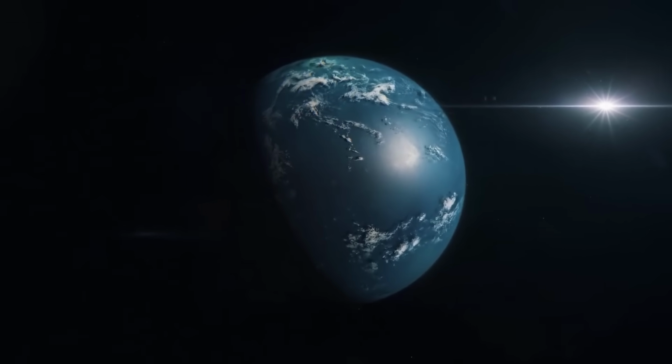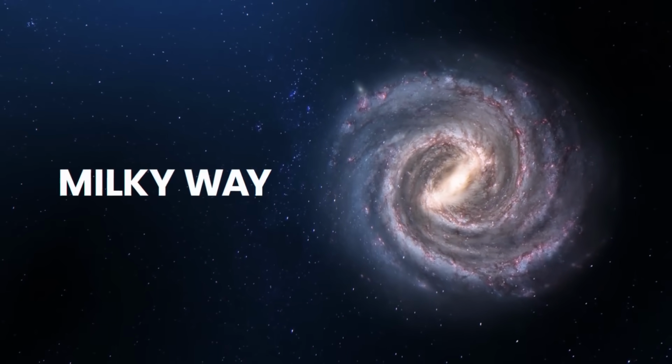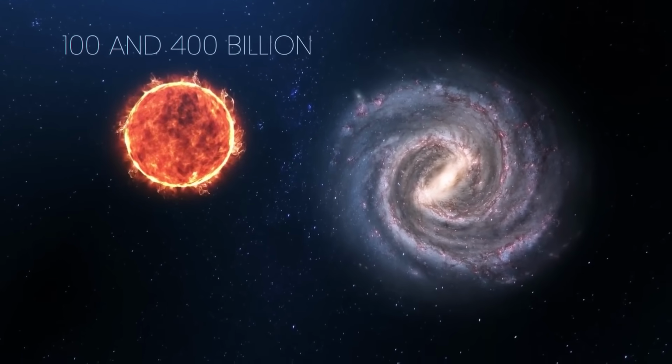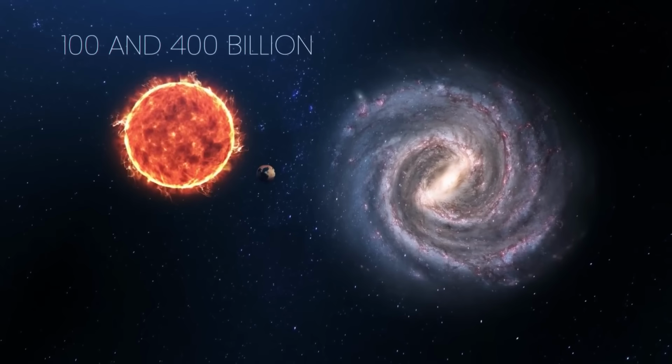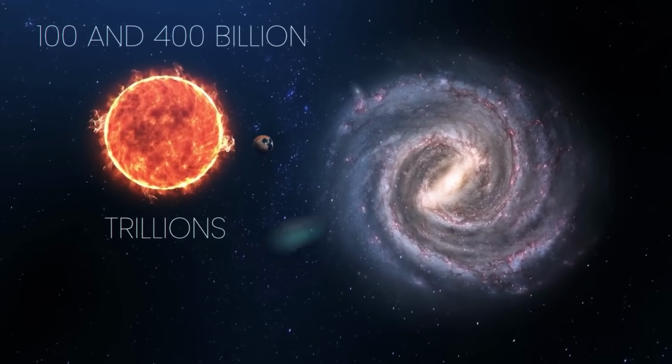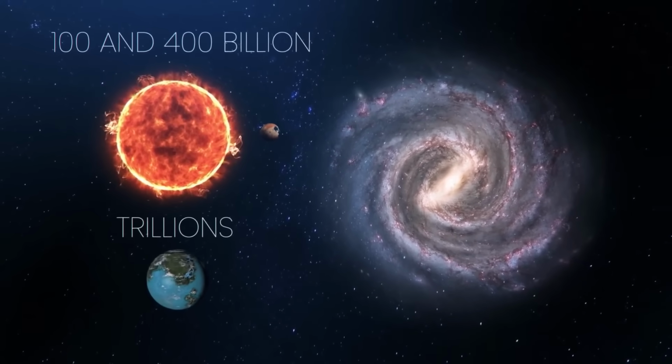on their surface. This is just a rough estimate, as there are between 100 and 400 billion stars in the Milky Way, and every one of those stars probably hosts at least one planet. That means there are likely trillions of planets out there.